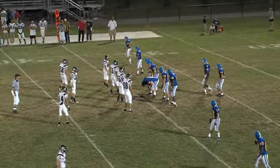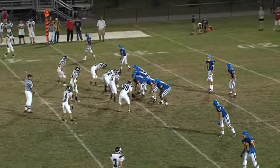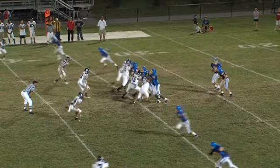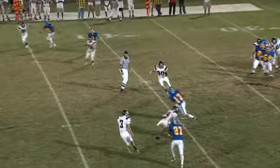Well, and that's the way Coach has always been. He's been that way ever since he's been here at Blacksburg. Schedules the toughest opponents because he says it makes you that much tougher for the playoffs. So Wilburn in the shotgun now throws, hits his man.